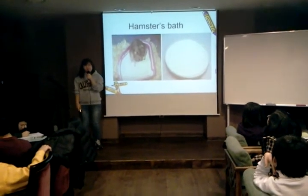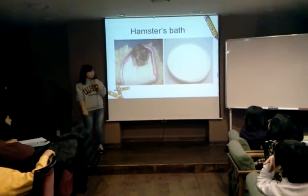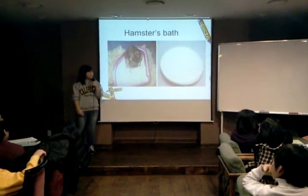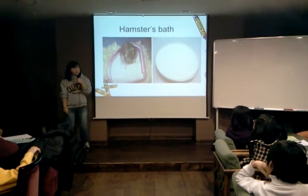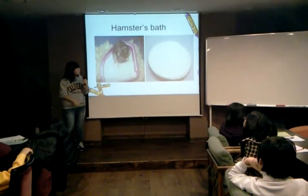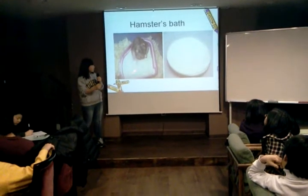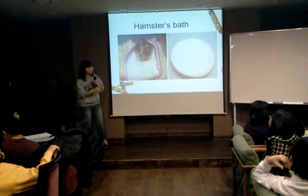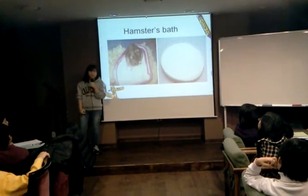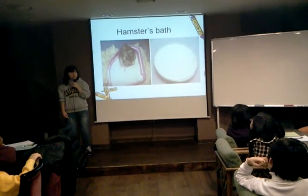Hamster's bed. Hamster's bed is a very interesting part of hamsters. Do you know how the hamster gets the bed? I think you don't know about that, because it's very special. There is a special scent, and we can buy it in the market. If we put the scent inside their house like this, they can take a bath. We can wash the hamster with water, but if the water goes inside their ears, they could die.